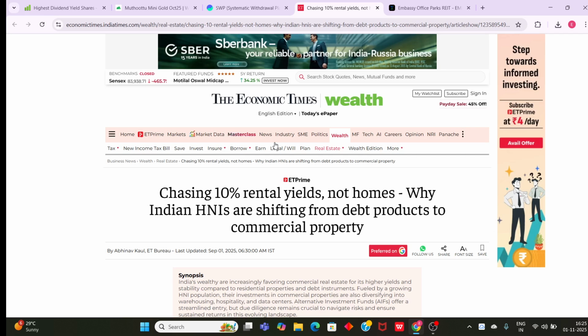Okay, it won't happen with a few thousand. It requires a minimum, based on the city where you're investing, starting from 1 crore to 10 crore, depending on the asset you're buying and the building where you're investing. But definitely it can yield a better return than investing in a home or flats, that would be better.